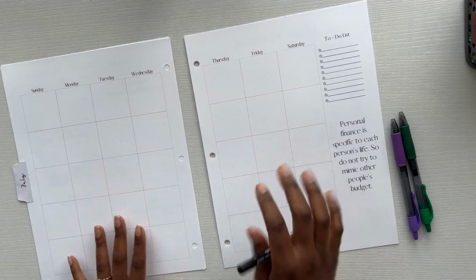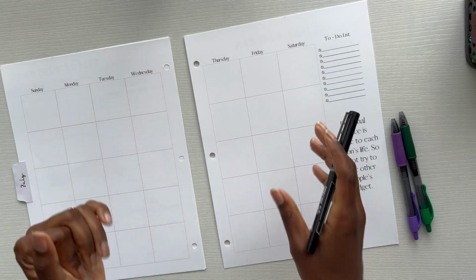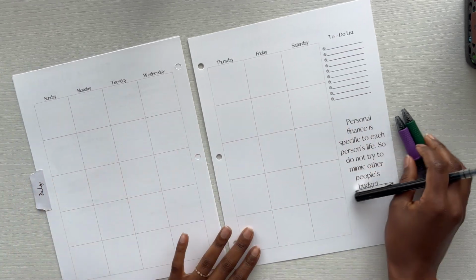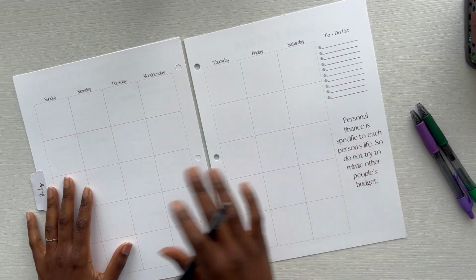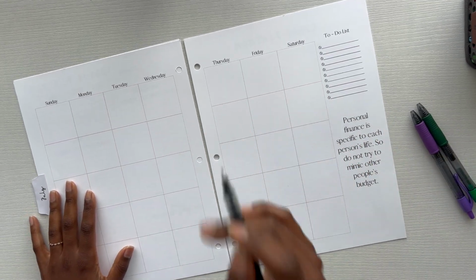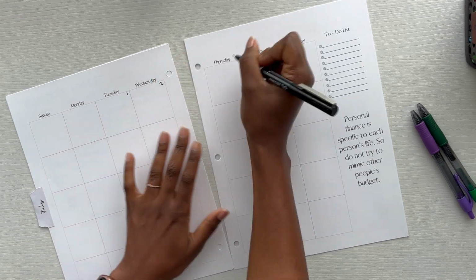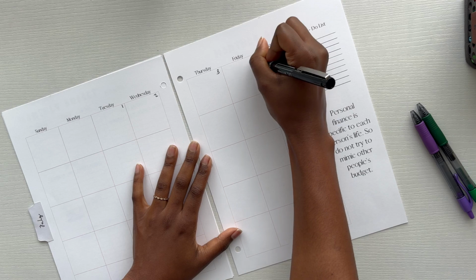Okay, so July starts on a Tuesday. So that's what we're going to go ahead and write down, just numbering the days out. It is 31 days in July. So let's get to it. Tuesday, 2, 4.